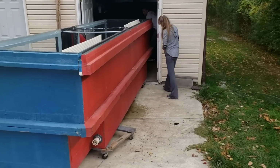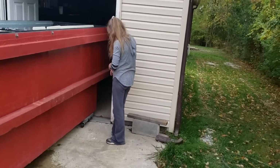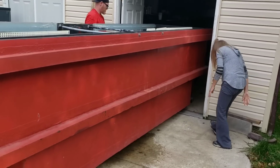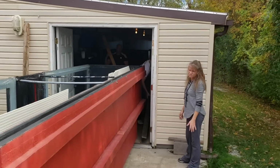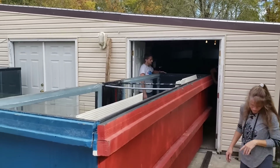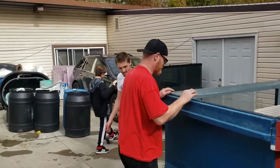See, little by little is how we accomplish this. 2x4s, couple friends. You buy the beer, they show up. Okay, now we're going to need another set of two rollers on this side. Is there any more rollers in there? Dan, you can continue to steer that. This side we can use the pallet jack.